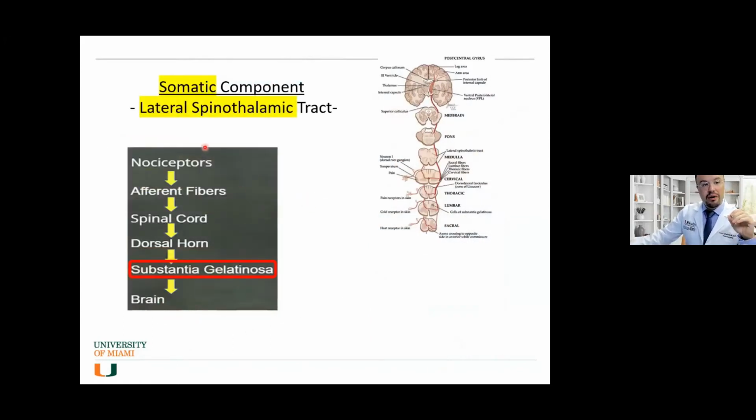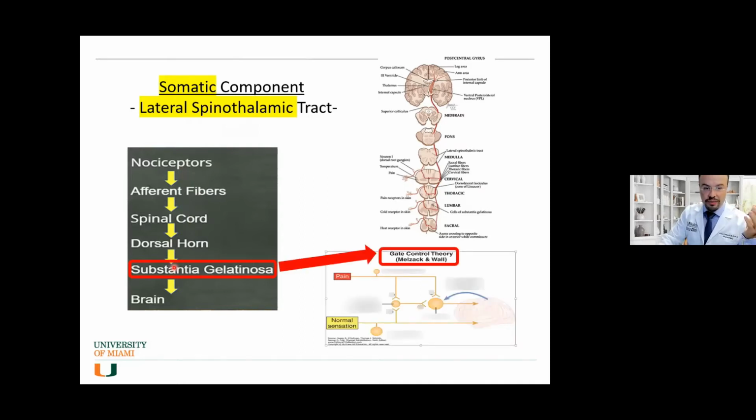So the lateral component, the somatic component, starts with nociceptors that will perceive the noxious stimuli. It goes over the afferent fibers and the lateral spinothalamic tract, entering the spinal cord using the dorsal rootlets, aiming at the dorsal horn, where in lamina 2 of Rolando or substantia gelatinosa, we see the interaction of the fiber types, the A delta and C small caliber fibers with the normal sensation, the large diameter fibers, the A beta fibers.